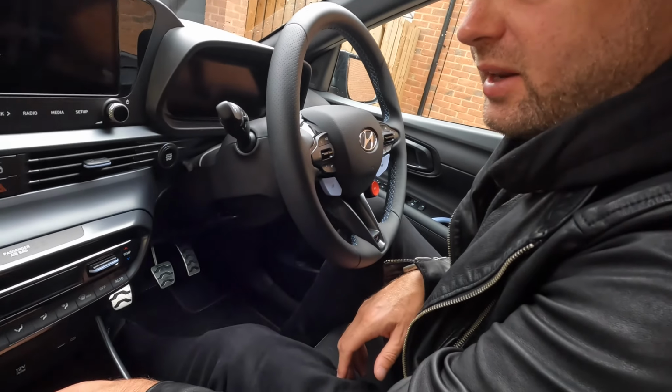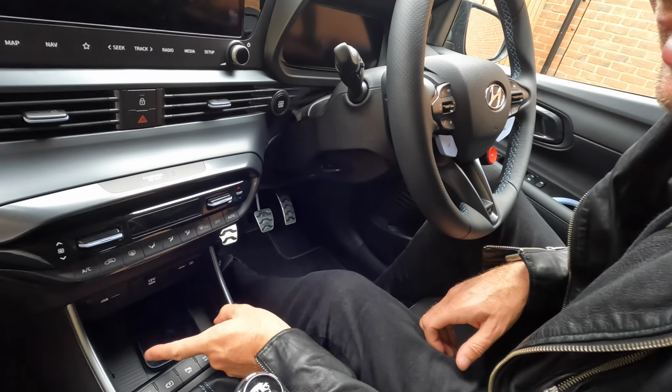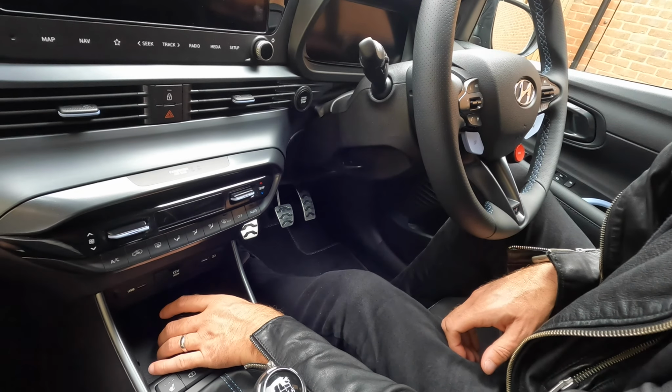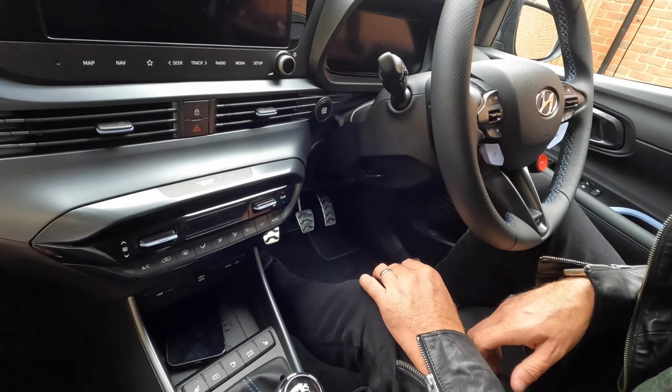So the 4th thing that I hate or dislike about this car is the wireless charging pad. Now, the wireless charging pad is good, but what happens is when you put your phone down, there's not a lot of places that it can grip, and if you're moving around a corner, your phone just slides off and your phone doesn't charge when you get there.